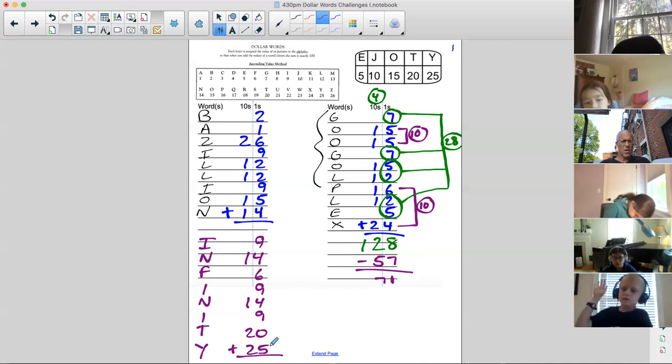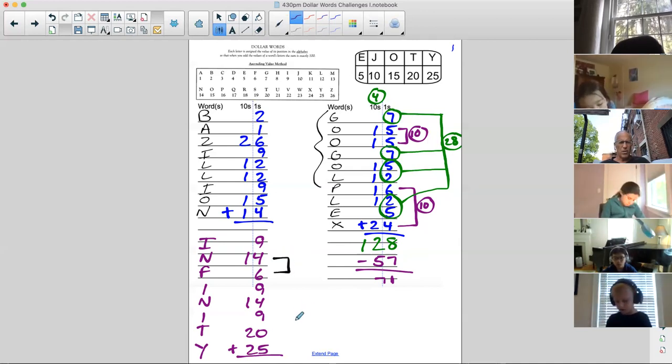I found the dollar one too. Awesome. Awesome. Try one of the other ones. Try one of the other ones. How about you, Brennan? Did you find it too, buddy? Yes. Good. Good, good, good.